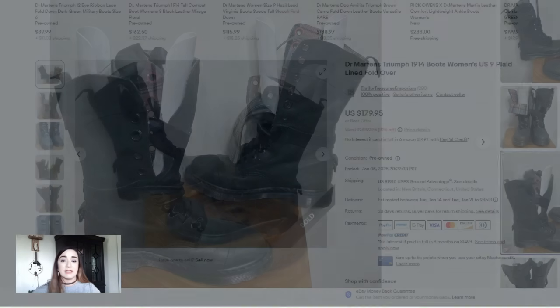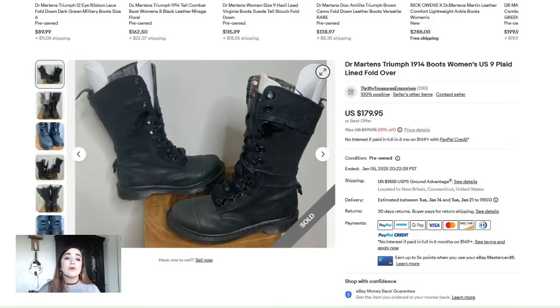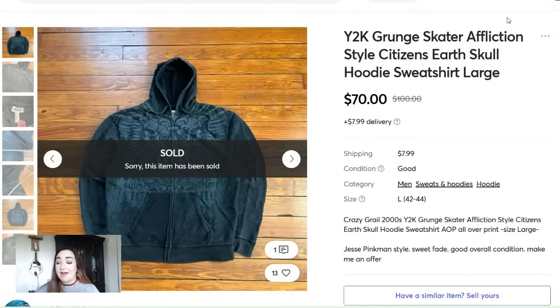This one happens to be from Dr. Martens, but don't overlook other brands that have that same look, even if it's more of an off-brand or lower quality brand. Next are hoodies.